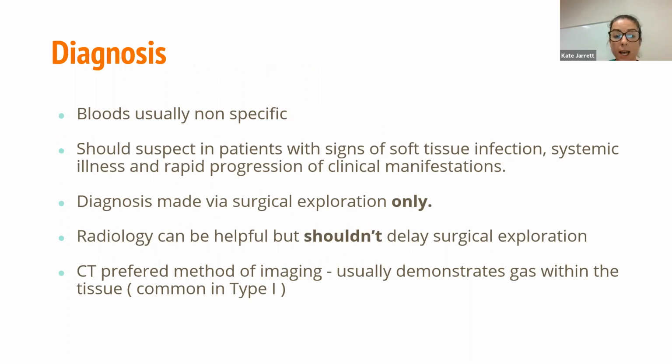You should suspect it in any patient that has a sign of a soft tissue infection that's systemically unwell, i.e. this lady, she had a lactate of 9, she was unresponsive to fluid resuscitation, and she progressively got worse, requiring inotropes with a reduced GCS. It can only be made, as I said before, via surgical exploration, and radiology can be helpful, with CT being the gold standard, but it shouldn't delay surgical exploration.